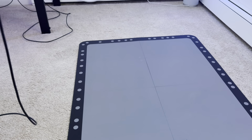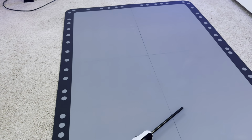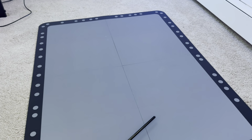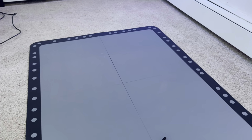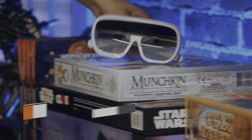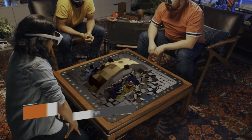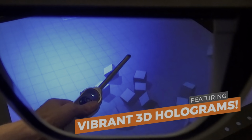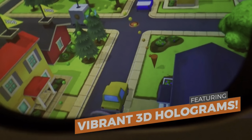Of course, it uses the power of a computer or a laptop, and you play games. Some of them are available on Steam, some of them are on their website. And then this board, when you're looking through these glasses, looks like you're looking at 3D images. I'm showing you guys a trailer here right now of what the TiltFive can do, and it really does look like that. It is really cool. The only thing that's kind of holding them back, in my opinion, is just content, which is probably not a surprise. One of the first games that I tried on here that I really liked was their Takenoko board game.